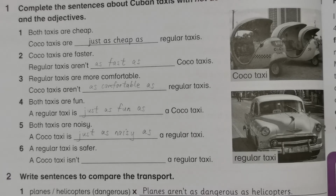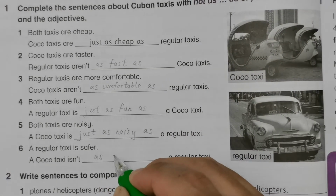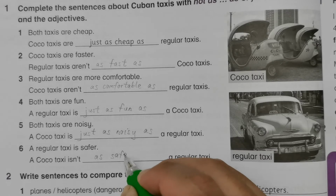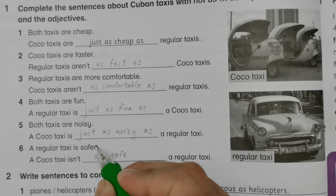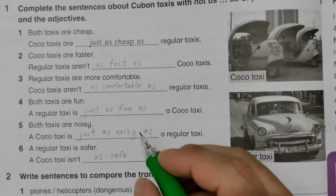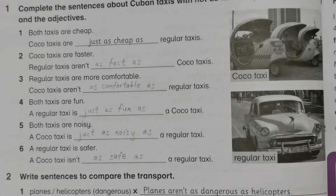Number 6, a regular taxi is safer. A Coco taxi isn't as safe. So again, this is the comparative degree of the adjective. We need to leave out -r instead of -er. So safe, as safe as a regular taxi.